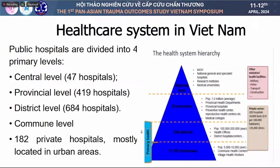And we have four levels in the public hospital system. It's the central level, under the Ministry of Health, with around 50 hospitals. The provincial level has around 400 hospitals, and the district level has around 700 hospitals. And the fourth is the community level.